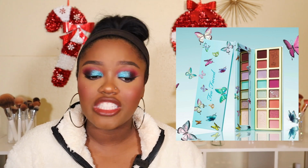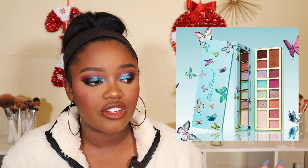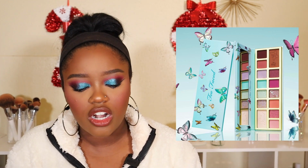I'm not going to get it just because I don't know about the pastels. I use the Glamlight pastels and they're super, super good. I love them. If I need a pastel, I go to Glamlight. But with this in particular, I'm not too sure. I'm going to pass on it. The blush though, honey, I need to see swatches of that blush to see if it's deep enough, because I would be all over that blush.